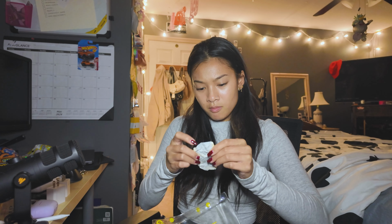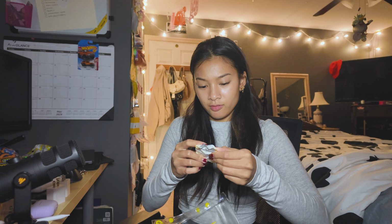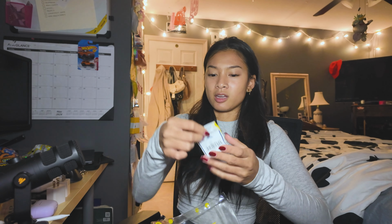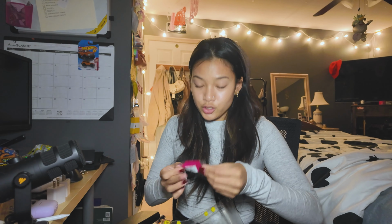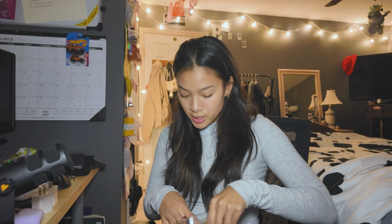Trash from, when is this from? Because I did not fly Alaska. When did I fly Alaska? I guess when I went to California, but I don't know why that's in here. My little plane ticket. Ugh, more trash, candy trash. Of course, a mint, because we always have mints in our office. So I guess I just put one in here thinking I was gonna eat it and never ate it.